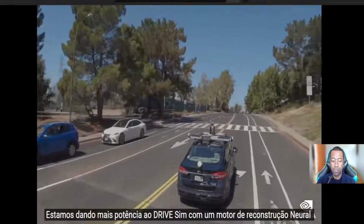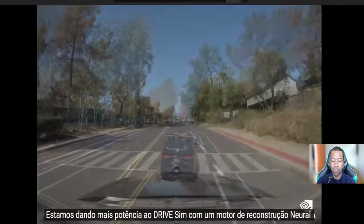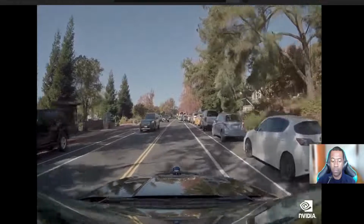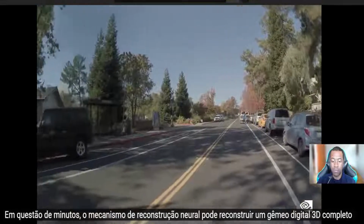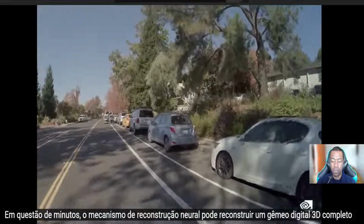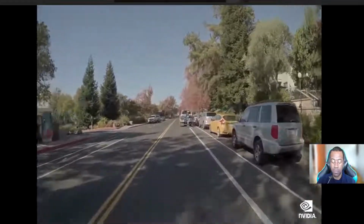We are supercharging Drive Sim with a neural reconstruction engine to enhance simulation with AI and data captured by the fleet. In a matter of minutes, the neural reconstruction engine can reconstruct a full 3D digital twin of a recorded drive from sensor data.